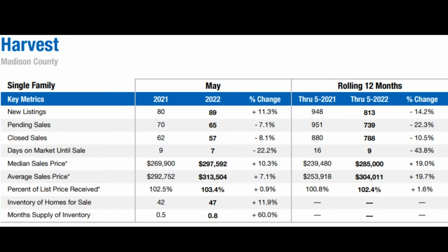Harvest is a mix. North Harvest still has a lot of farmland, but Southern Harvest, as you're getting closer to Madison, is really well developed. There's a lot of restaurants, a lot of communities, a lot of new construction going on in that area, and you're going to have a wide variety of homes available to you below that $335 median price for the area.